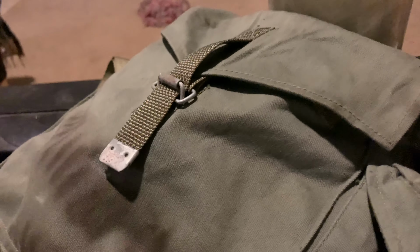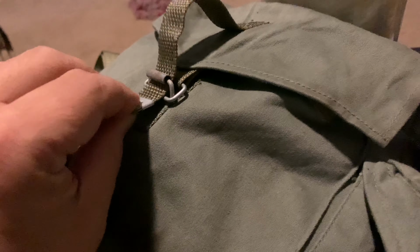So here it is, guys. This is actually in really excellent condition. But here's the deal. If you want to know what's in here, you have to stay tuned until Friday, because we're going to auction it off.